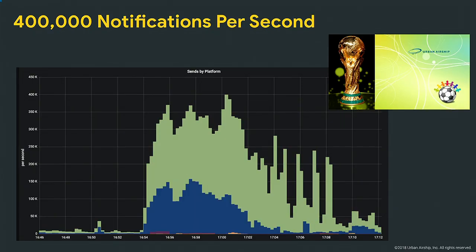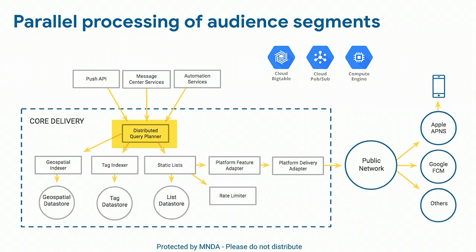This is just a graph. This was the end of the World Cup last year. We were sending 400,000 notifications a second for minutes. That's across our customer base. We power tons of media and sports apps. Since then, we've exceeded this milestone and regularly exceed 500,000 notifications a second.